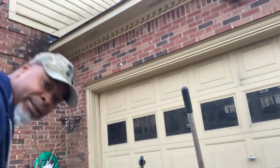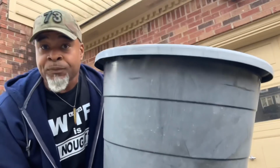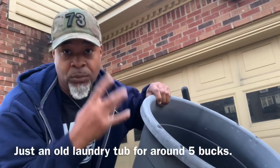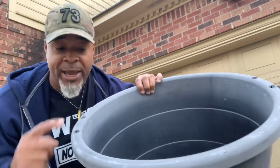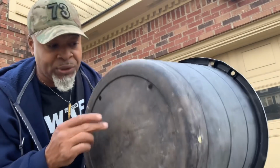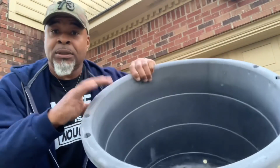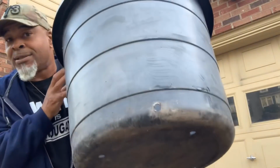Okay, everybody, what we're gonna do now, we got it home, we ready to rock and roll. So what we're gonna do is just go ahead and put it in the bucket, and I'm gonna show you how simple this is. I got one thing I wanna show you, and that is this. This was a simple laundry bucket from Walmart, okay? This used to have the little rope handles on it, and all I did was drill holes in the bottom, as you can see, and a couple on the sides.